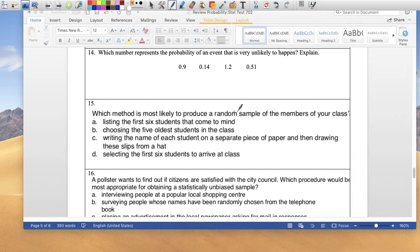Which method is most likely to produce a random sample of the members of your class? Listing the first 6 students that come to mind? No. If I want a random sample of our class, would I just list the first 6 students? No. Choosing the 5 oldest students in the class? No. Writing the name of each student on a separate piece of paper and then drawing these slips from a hat? That's a probability. That's just like something you can do. Selecting the first 6 students to arrive at class? No. So this one would be the most random. Okay, C.